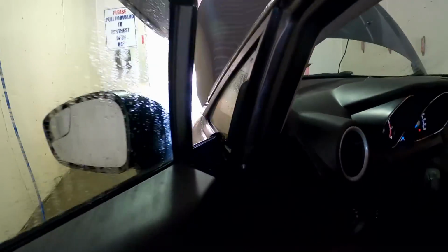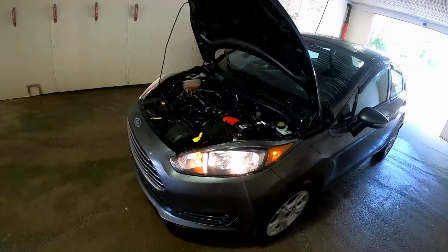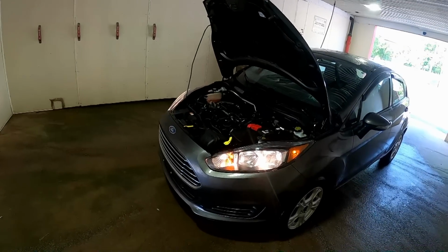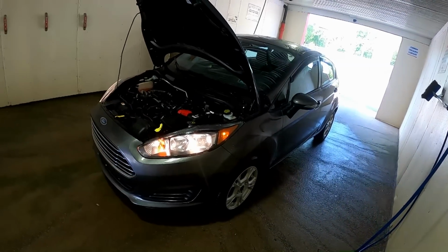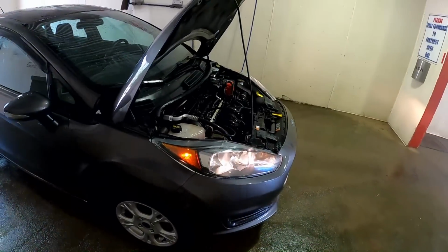Well, I know some people might be concerned about spraying all those electronics up there, but you know what, electronics are really sealed really well. Think of the weather these things go through. We're driving on the highway when it's raining, all the spray coming in the front and splashing up. The electronics on vehicles are pretty sealed.